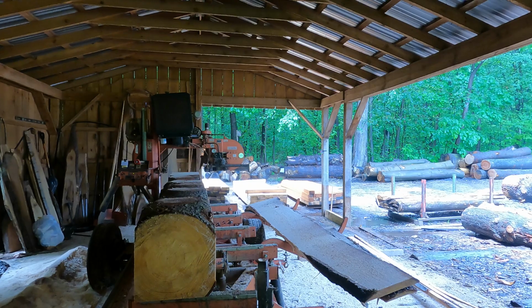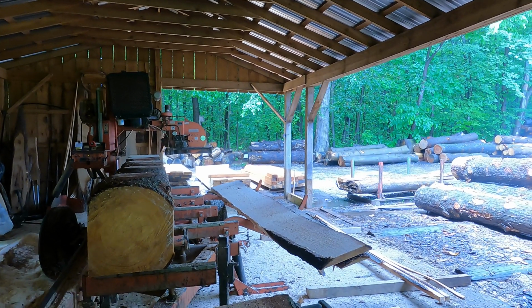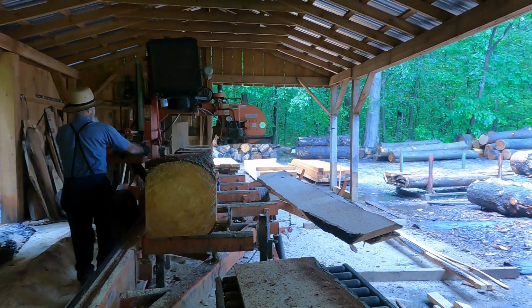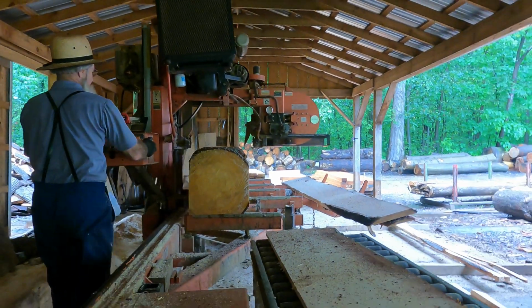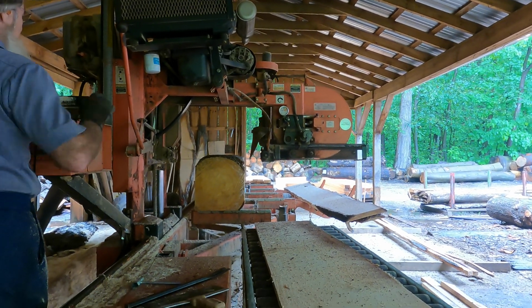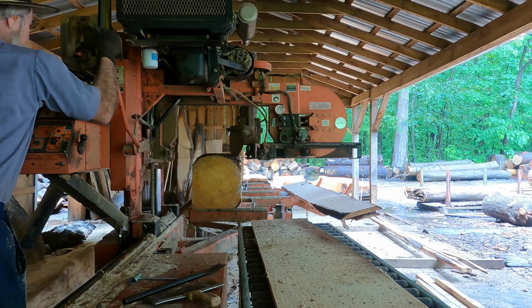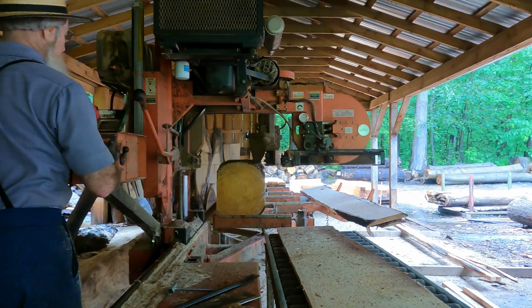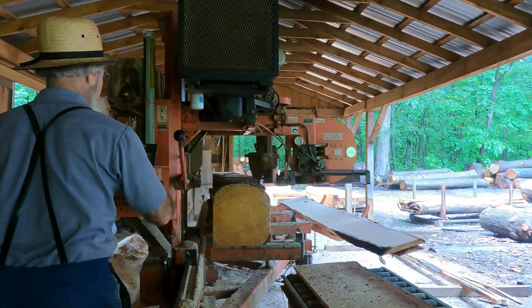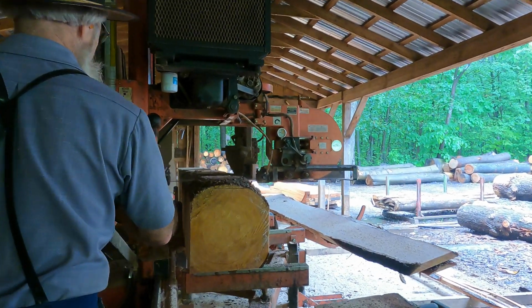Then after he's done cutting a log, he takes a shovel and shovels all this sawdust out into his burn pile. He sells some of it, I guess, to the guys that have horses and things, but most of the time he'll just throw it in the burn pile, especially on a day like today when it's raining. The sawdust is all wet, it's not good for anything. Okay, so there's the skim cut to take the bark off.